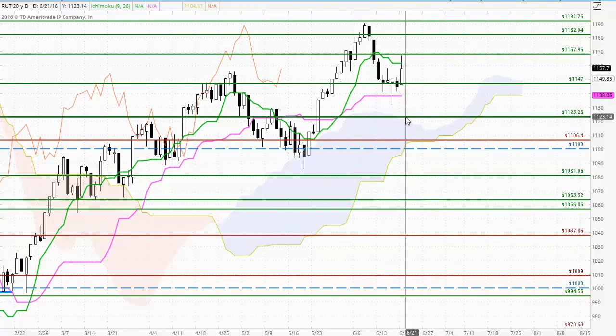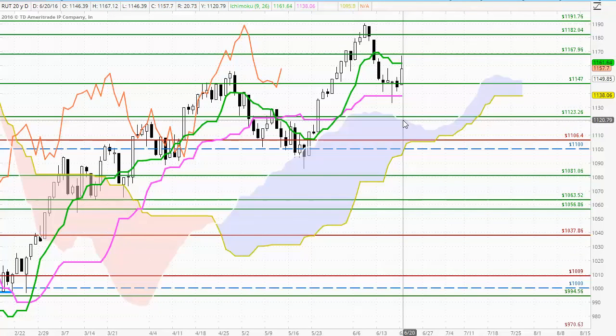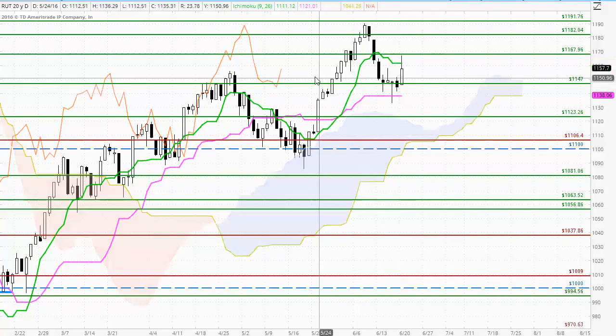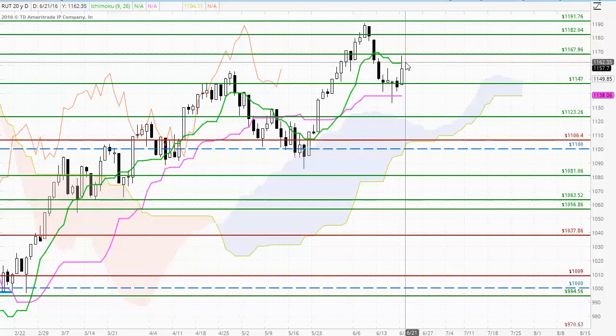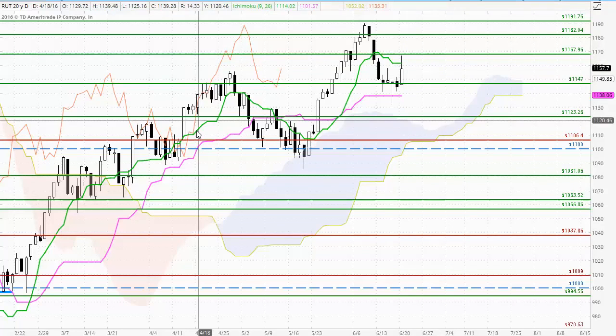In terms of Ichimoku, looking fairly strong in depth of price action away from the Ichimoku cloud and from the Kijun-sen. Also the Chikou span is supporting bullish activity, so this build of momentum here in terms of the white body candle suggests we could see an assault again on that Tenkan-sen indicator and on the 1167 region.